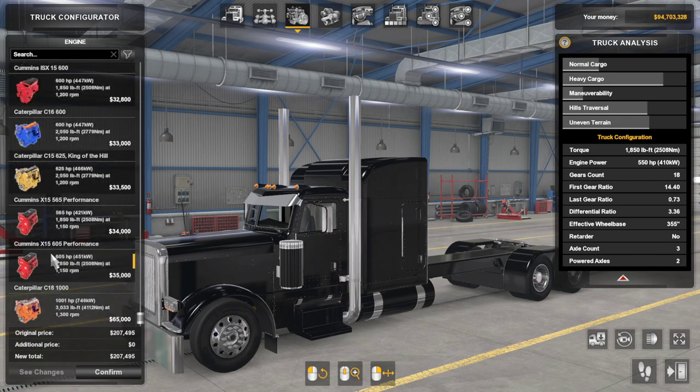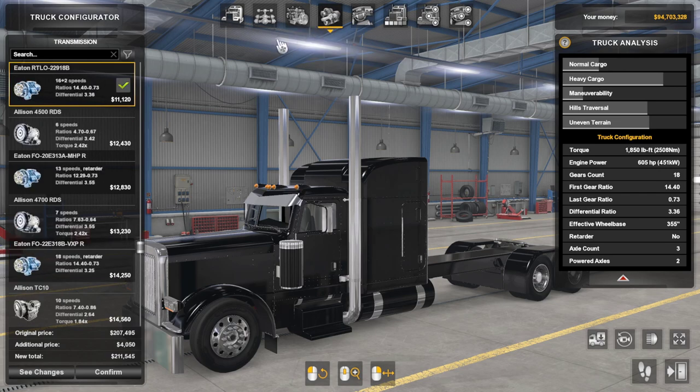So first we're going to grab ourselves a pretty hefty engine. Let's grab this Cummins X15, the 605 horsepower engine. Then go over to our transmission and get the Eaton with the 16+2, giving us our 18 speed.